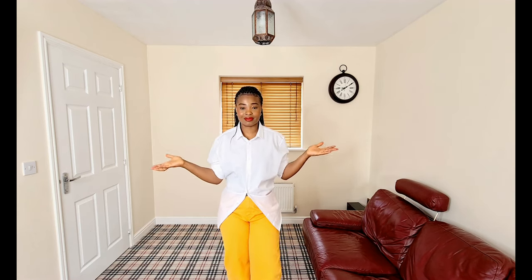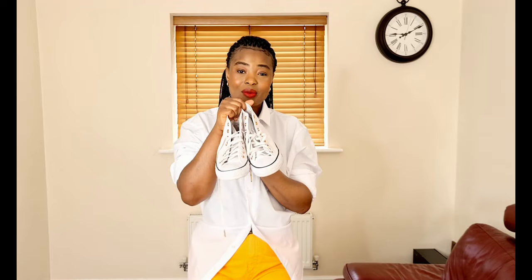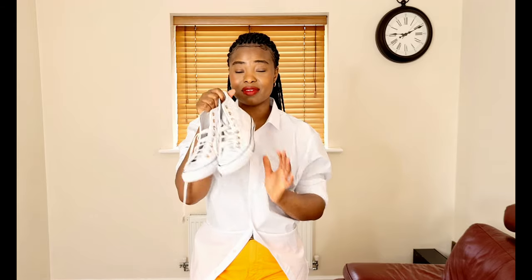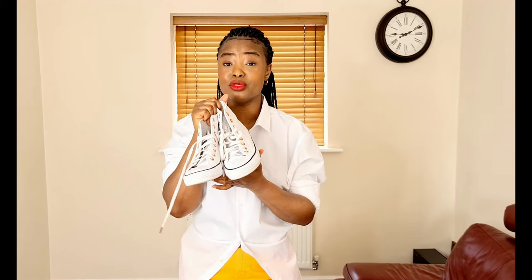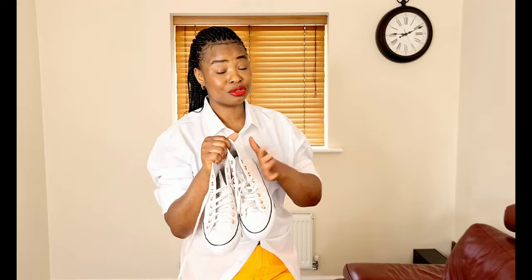Just like that, okay? So for shoes, I'll be pairing this outfit with my white high top Converse All Stars. I've had this Converse, geez, since 2018. I got it from Shoon. Shoon is a brand, they carry different sorts of shoes. They have any sort of shoe, any sort of brand you're looking for, definitely check out Shoon. They have it there.